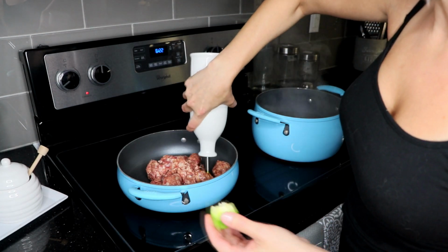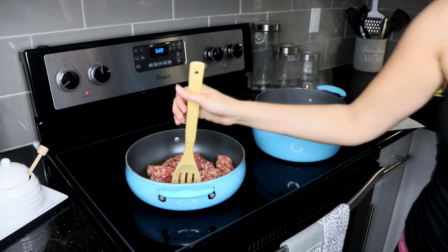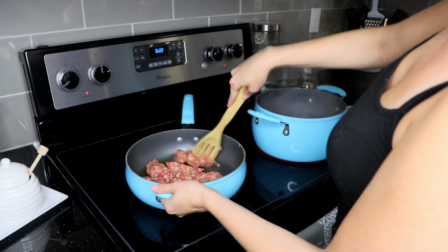Okay, so I know I was supposed to put olive oil in the pan before I put the meat in, but I had actually forgotten to do that. So I put my meat in the pan and I was like, oh no, I forgot to add the olive oil, so I just added that in there afterwards.